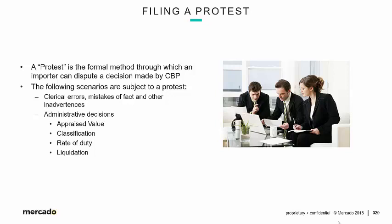In general terms, first sub-bullet, clerical errors, mistakes of fact, and other inadvertences. That's just some fancy terminology for Customs made a mistake, and we are protesting that honest mistake, and we're looking for a decision on that protest. There are also administrative decisions that can be protested. The appraised value on an import, where, for example, we as an importer stated an entered value of $100,000, and Customs came back for whatever reason and said, oh no, it's $120,000, which would increase our duty exposure. That can be protested. Customs states that a certain import is under a different classification than the one we used. We can protest that as well.